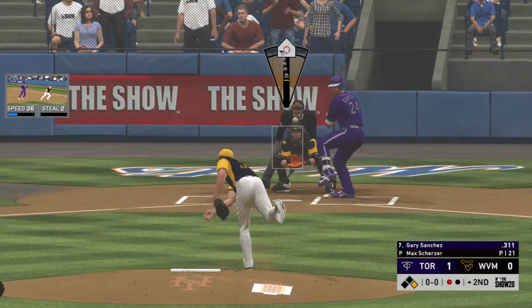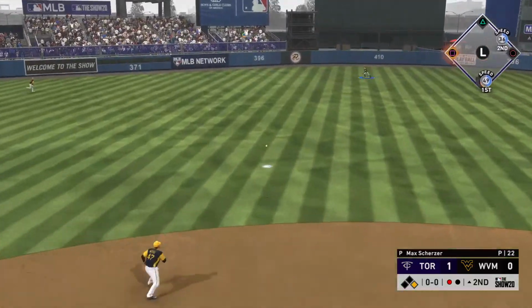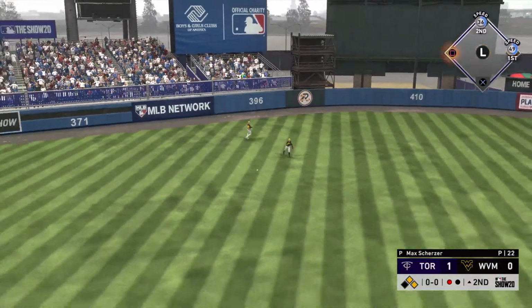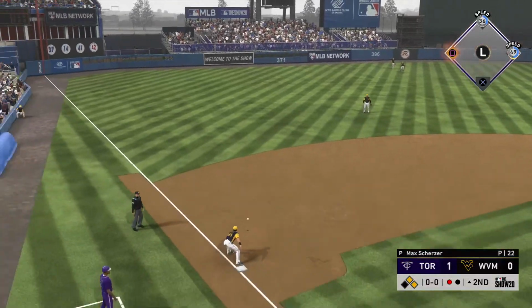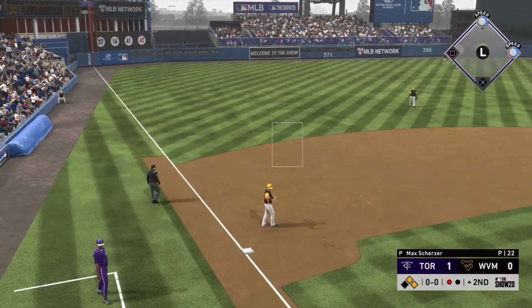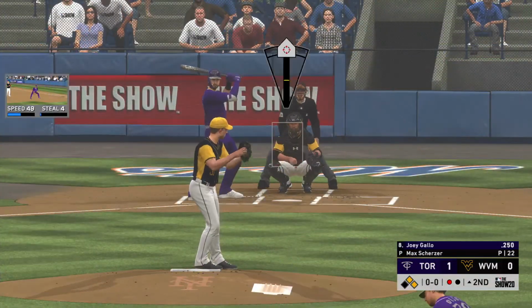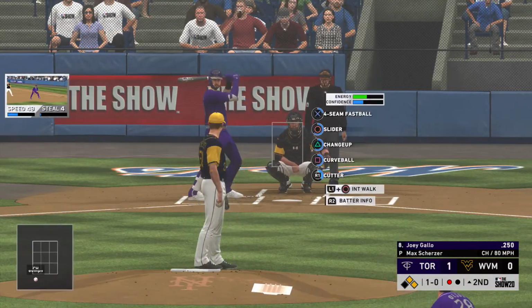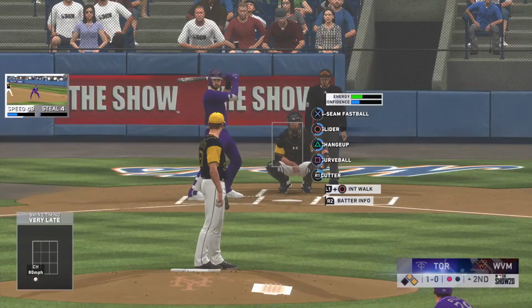At the plate now, Gary Sanchez. He'll pick on the first pitch and line one back up the middle, and that's a base hit. So that brings up the big bat of Joey Gallo, as the first pitch to him is a changeup that can't find the zone.